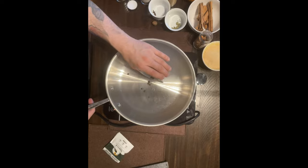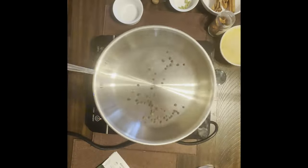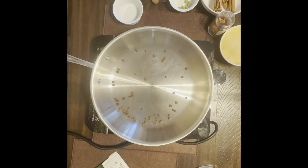So now what we're going to do is dry toast the spices over medium heat. This is an important step as it releases oils from the spices and wakes up their full flavor.